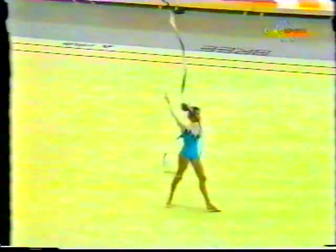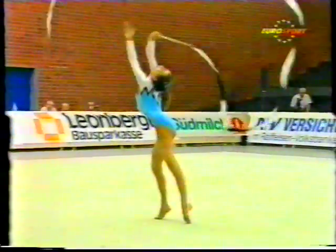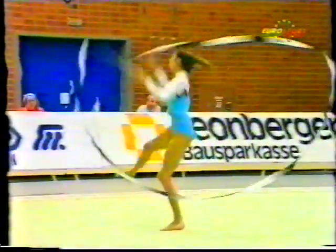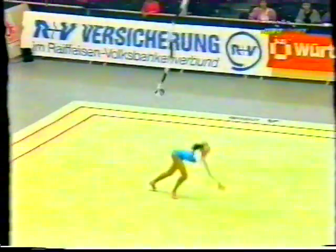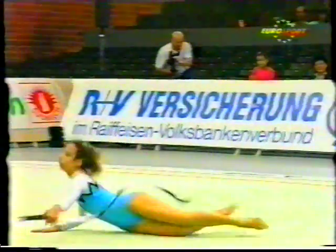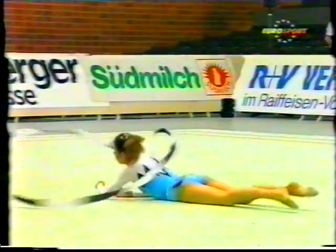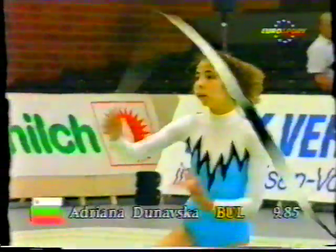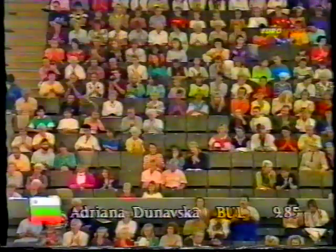Control there, and never once losing the artistic element of the routine. Lovely, the roll and then the spin. And again, a beautiful exercise from her. 9.85 her score, the same as she got in the first round.